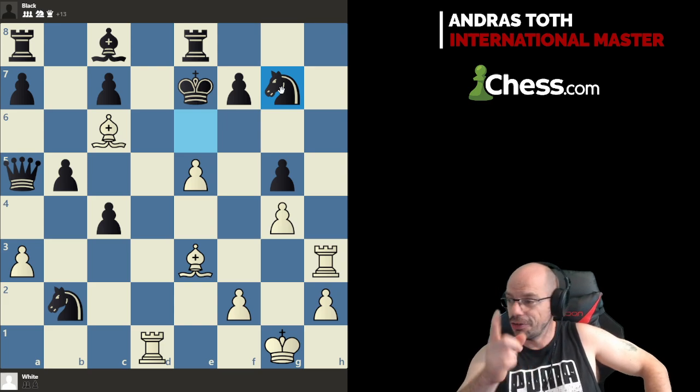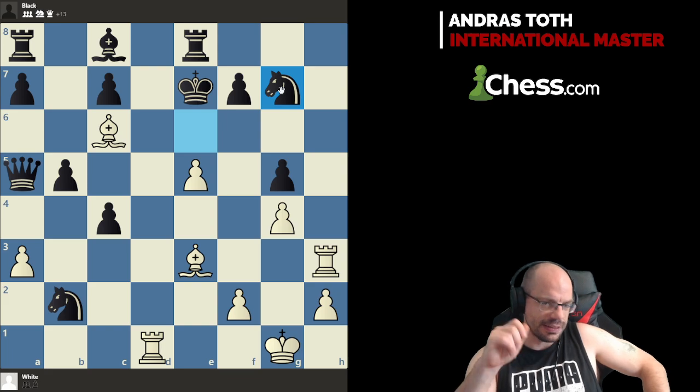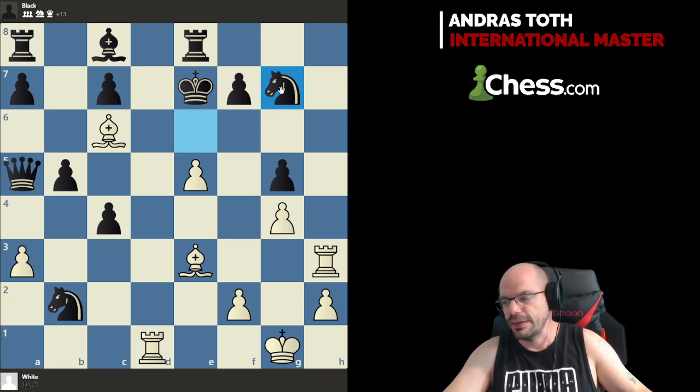It actually is a lot harder than what it looks, because there is a particular line that looks to work, but it doesn't. It's a really, really, really cool mating pattern.